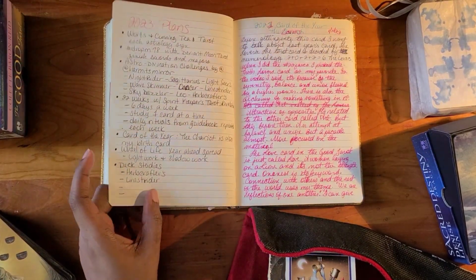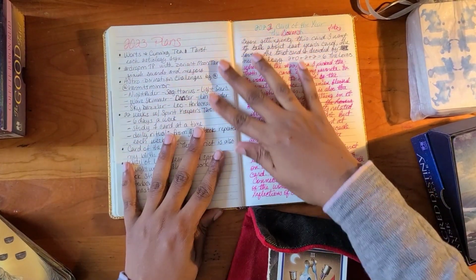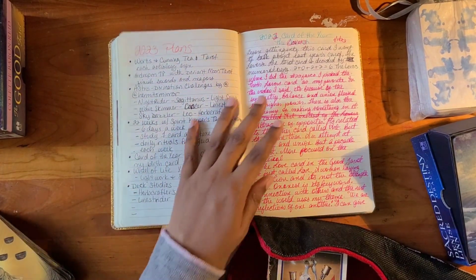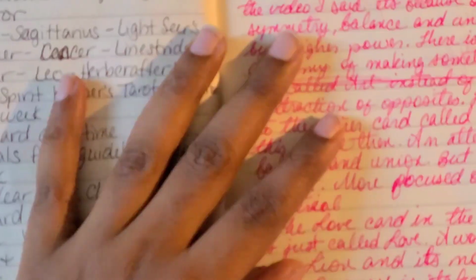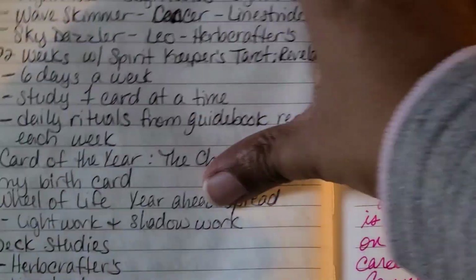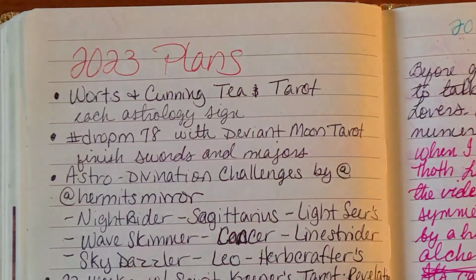And I pulled 12 cards for each one. And my hub cards, the ones in the middle, were the 9 of Cups and the 3 of Cups. So every month I'll be looking at those two cards from those two decks. And that's how I use the Light Seers Tarot this month.